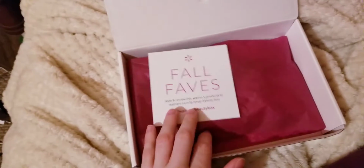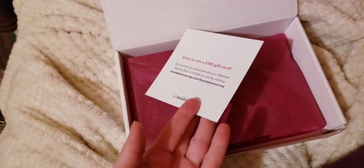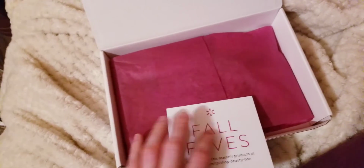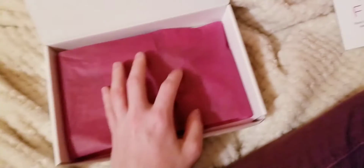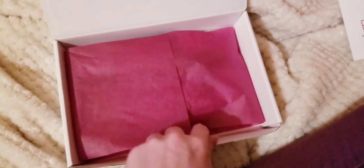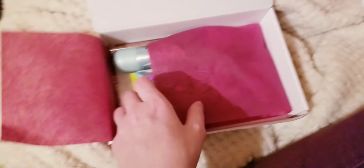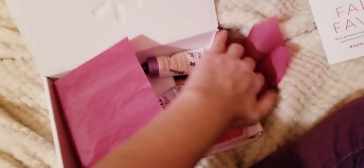We will be going over the fall Walmart. Now this is a season behind, so of course we will be getting the winter one in the spring. And this is a seasonal subscription, and you're only paying the shipping for $5, which is actually not too bad for Walmart Beauty.